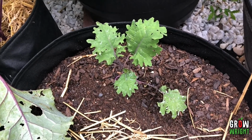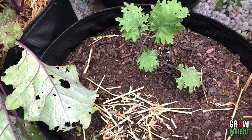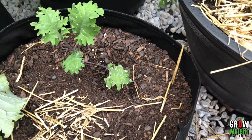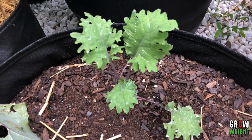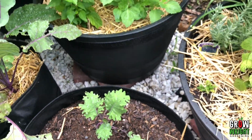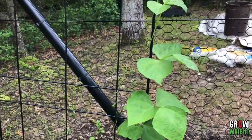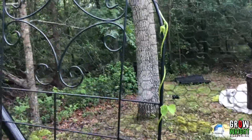Finally, my red Russian kale, the only survivor. I had sowed, I believe, four seeds in here, and this is the lone survivor, but she is looking good. These beans are looking good as well. Up the trellis.